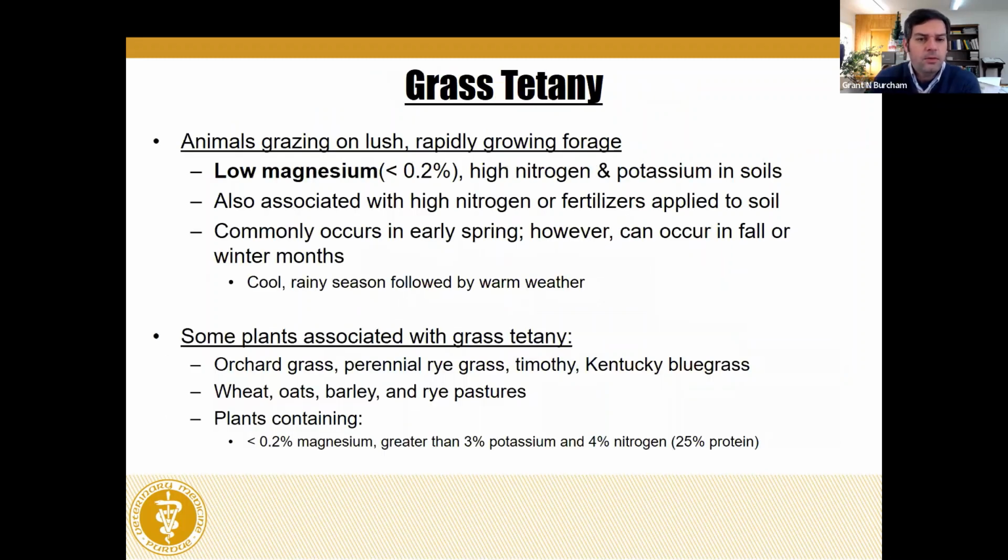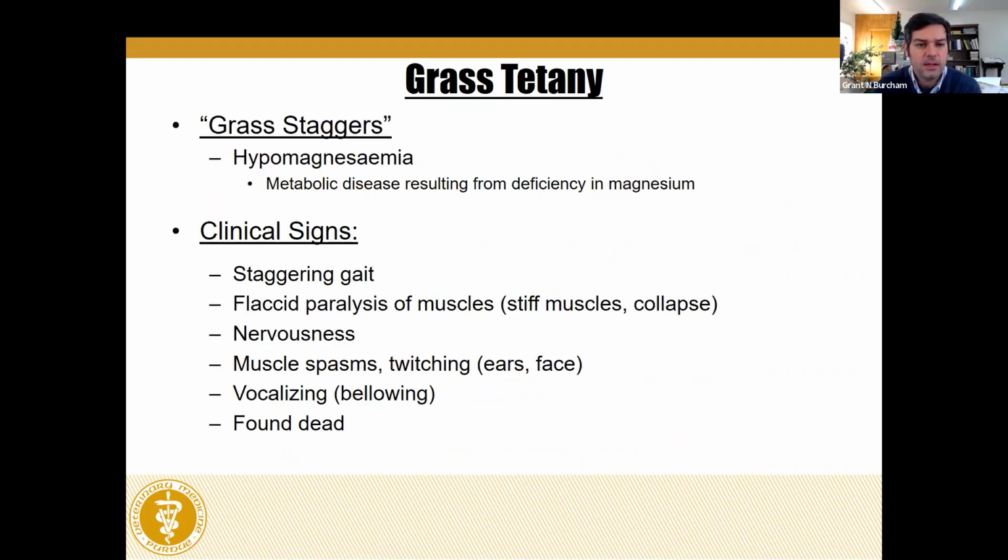So grass tetany, I've certainly had veterinarians tell me that they've seen it in every month of the year. It doesn't have to be an early spring issue, but you oftentimes see it when animals are grazing rapidly growing lush forage. Those forages may have a low magnesium content, which commonly occurs early in the spring. Orchard grasses, perennial ryegrass, timothy, and also cereal grains have this issue. Plants with less than about 0.2% magnesium or greater than 3% potassium and nitrogen can be affected here.